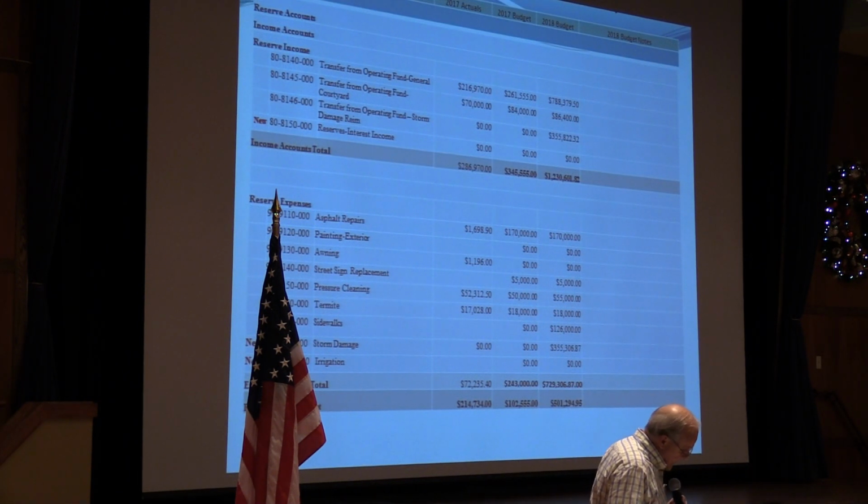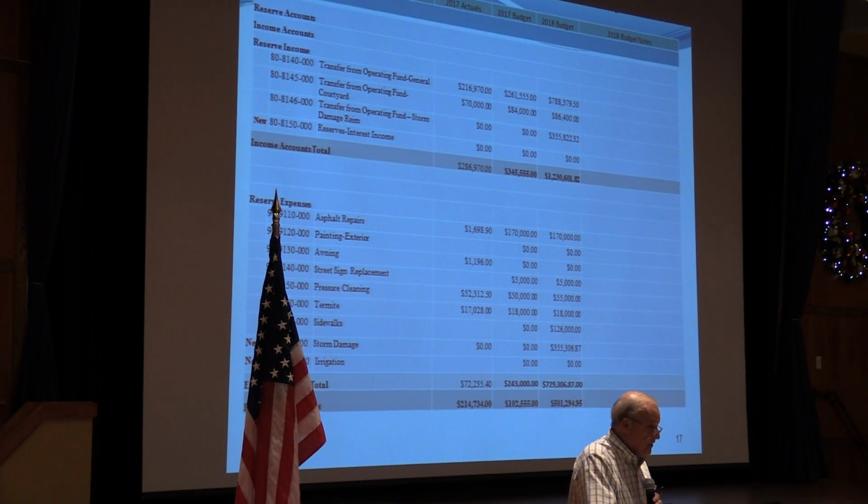This is the reserve accounts, which represent all the transfers, including for Hurricane Irma, all the expenditures, as well as for the storm damage. The reserve income represents the dollar amounts based on all the income, 80 homes, the insurance company, the residents' contribution versus the expenses. And obviously there will be an accounting at the end of the year to verify exactly where all that stands and how well we estimated what it was going to take to have it come back to a zero budget.